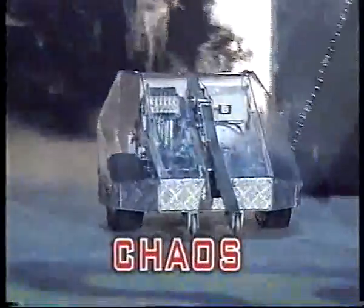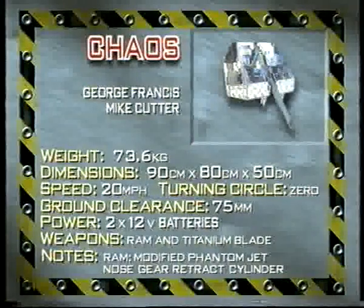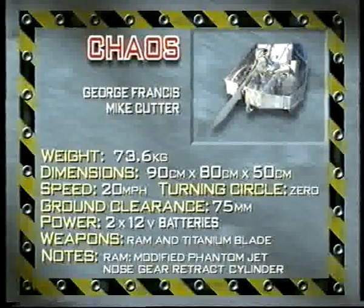The creators of Robot the Bruce and the First Wars are back recycling their dead metal. Its front ram, originally part of a Phantom jet nose gear, this bot is seeded 6th for the series, Craig.